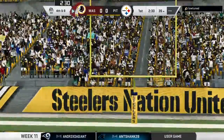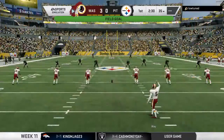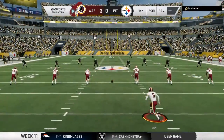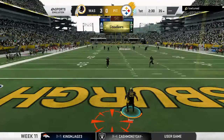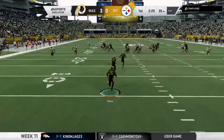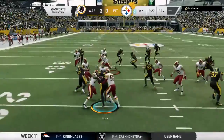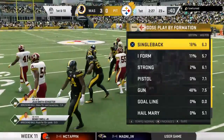And his kick is good, and it's 3-0 as the Redskins strike first. They were probably hoping to get him a little bit closer for a shorter field goal, but he was able to get it done from deep. Nice little tester for him to begin things, huh? I think he was open for a little bit more of a chip shot. Instead, they made him stretch it out a little bit, but he's got to feel great now that he put it through the pipes.